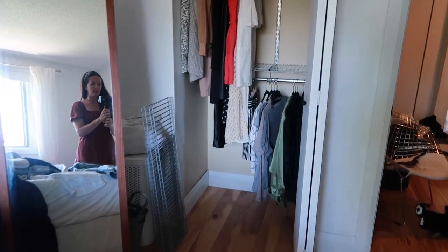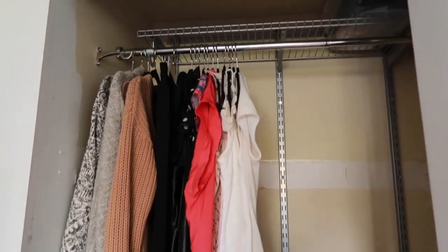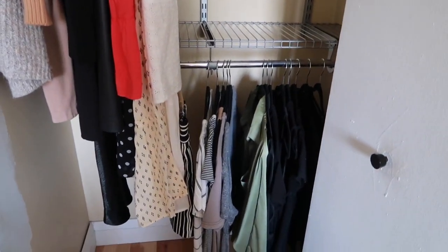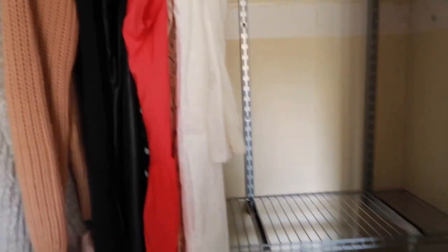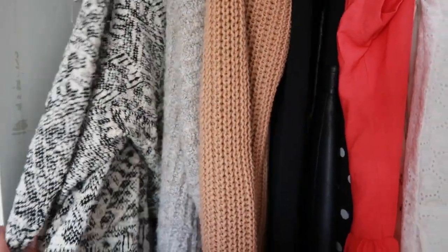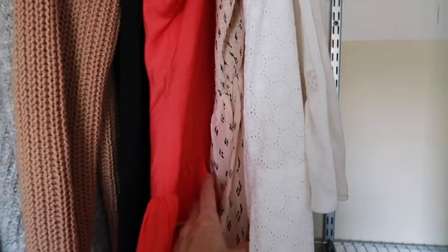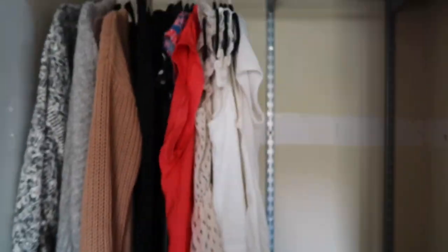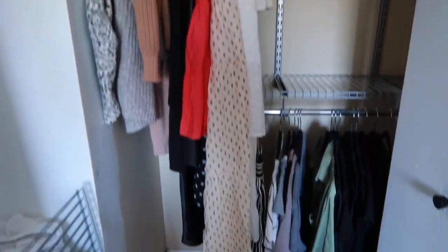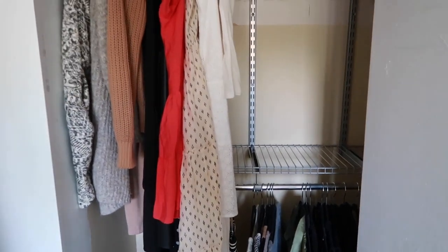Okay, here's the progress. However, I'm gonna make a change right off the hop. I need to have a section that's long enough to hang dresses, but it's just not working out. I don't like that I have to have all of these thick sweaters because I like to keep a few around in the summer. I don't like that I have to have them right next to these lighter fabrics for summer. I know that might sound crazy, but I think what I'm gonna do is lower this bar up here as low as it can go and still have room for all of the long dresses without hitting the ground, and then put everything on one bar.